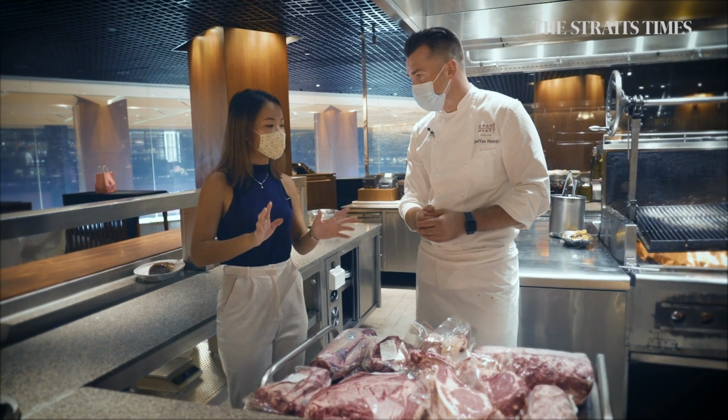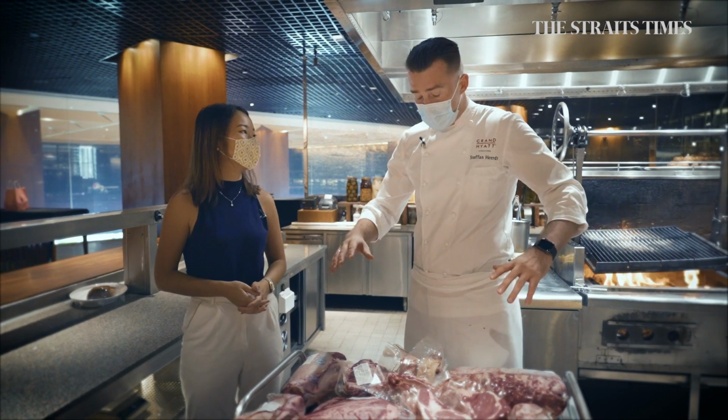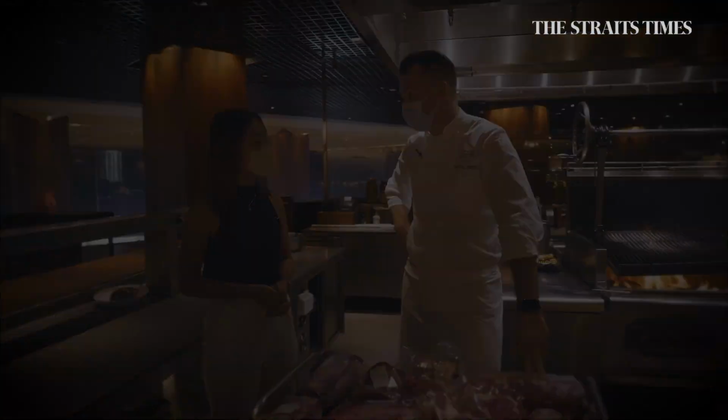Well, so around how many percent of the cow do you think we have here? Of course, we're getting in around 85% of the whole cow to the hotel.